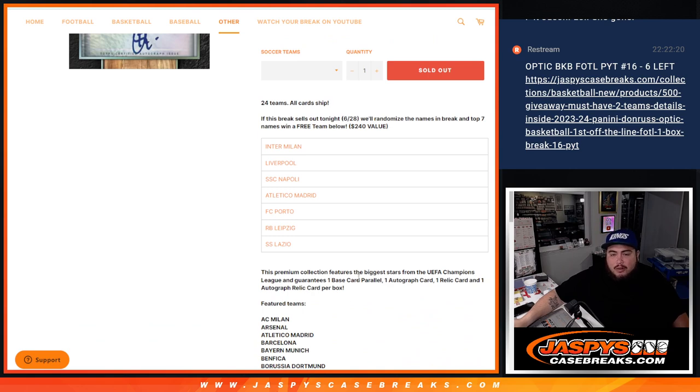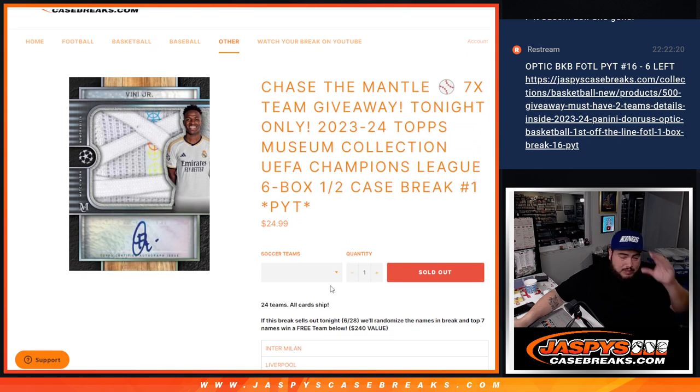Then, of course, you get one autograph relic, one additional relic, and a base parallel per box. You get a total of 8 cards total. So really, really nice stuff in this.